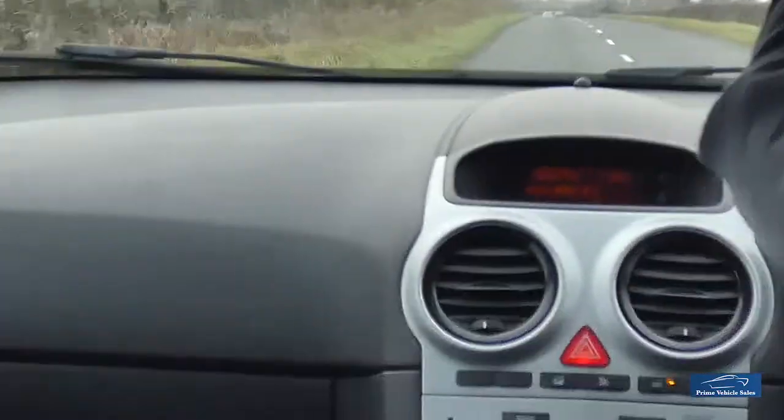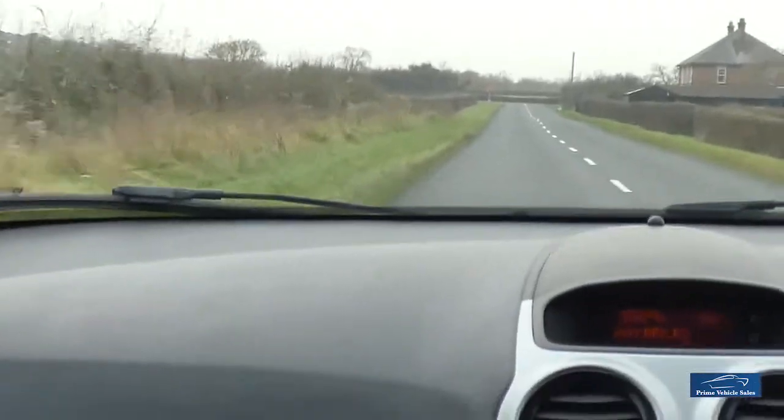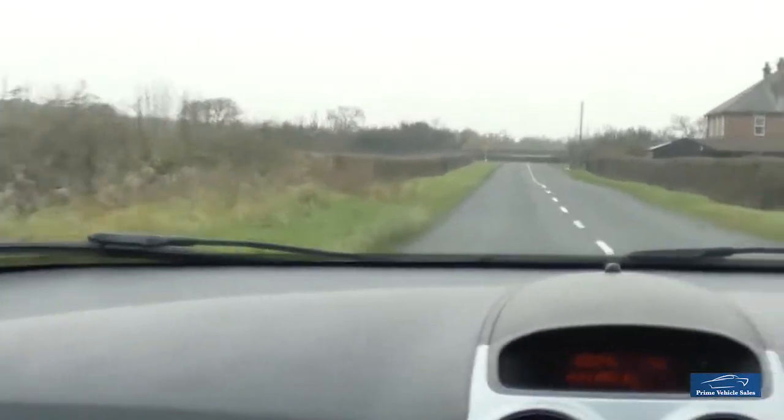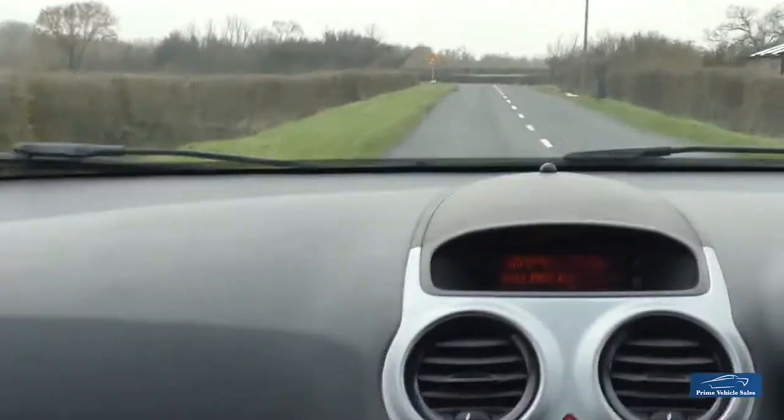Driving it up the road now, great little car. Drives really well, nice and comfy. No rattles, no bangs. As I say, these are brand new discs and pads, so they're not even bedded in yet. So braking is absolutely fine. Nicely, really cracking economical little car.